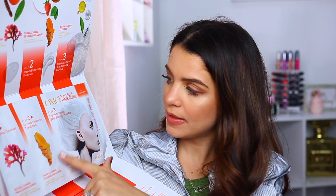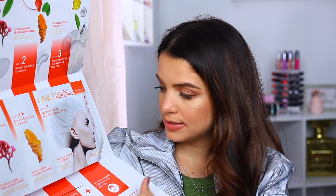So this is a 3-step. I was telling you guys they're known for their OMG products that have the different steps. Step 1 is a fortifying cleanser, then a growth enhancing treatment, that's awesome, and lastly, they have a self-warming hair cap. And it says here all of the different things that are in each of the products. I think that's great.